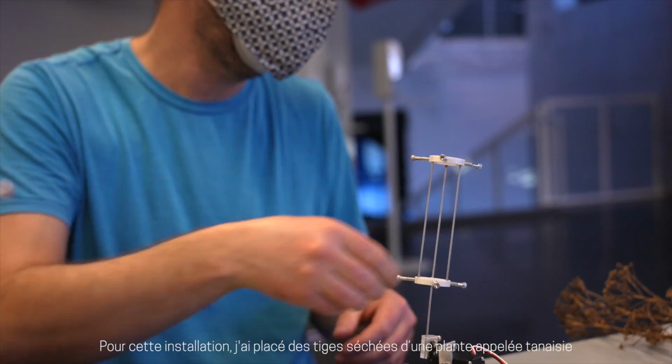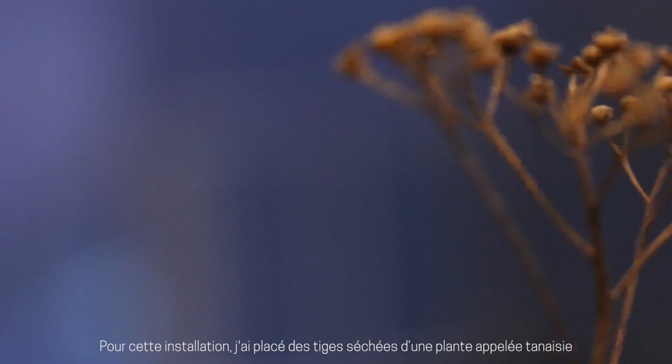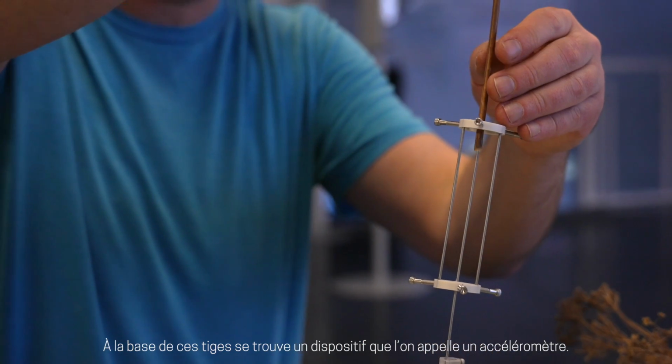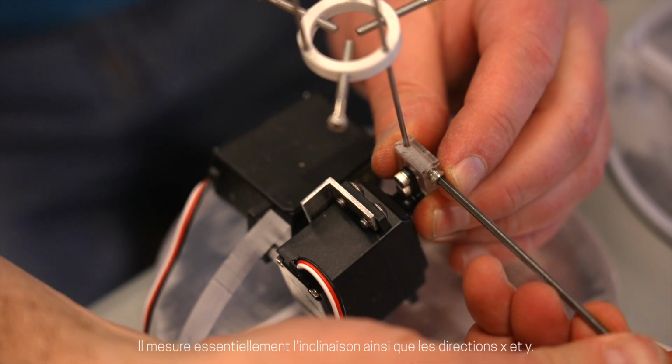For this installation, I have a dried plant stock, which is called tansy, on the roof of one of the labs at my university. And at the base of that plant stock is a device called an accelerometer, which basically measures tilt in X and Y directions.